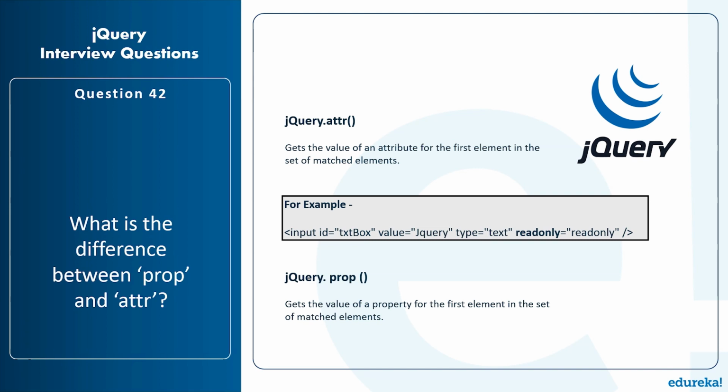Now, what are attributes actually? Attributes carry additional information about an HTML element and come in name equals value pairs. So you can set an attribute for an HTML element and define it when writing the source code. For example, you give an input an ID and you have the text box, then you have a value as jQuery, you have the type as text, and then you mention it to be read only or write only or whatever you want to insert here. So this is the difference between your property and your attribute.